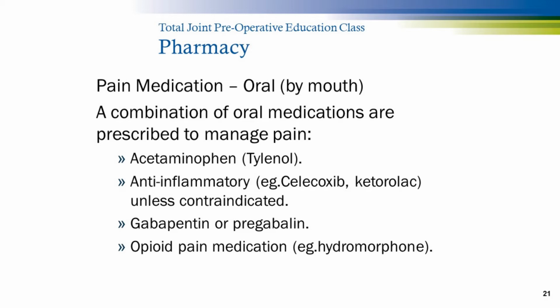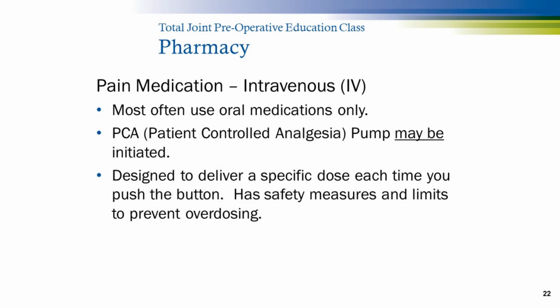Non-opioid medications may include acetaminophen or Tylenol, an anti-inflammatory such as celecoxib, and a medication commonly prescribed for nerve pain such as gabapentin, and opioid pain medications such as hydromorphone. Most of the time, pain can be managed using oral medications. If your pain is not well controlled on oral medications, you may be started on an opioid medication intravenously.